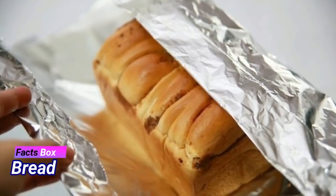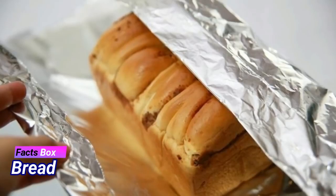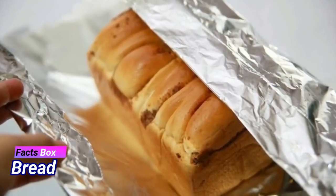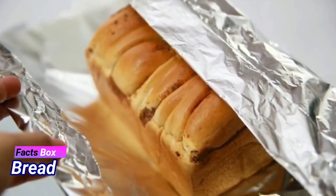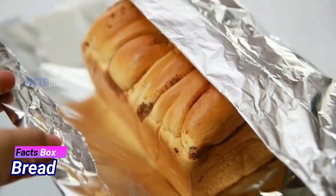Bread. Nuking leftover bread will make Italian nonnas everywhere shake a rolling pin at you. Avoid their wrath by spritzing it with water, wrapping it in foil, and baking it for 7 minutes at 400 degrees. Then unwrap it and cook it for another 3 minutes.